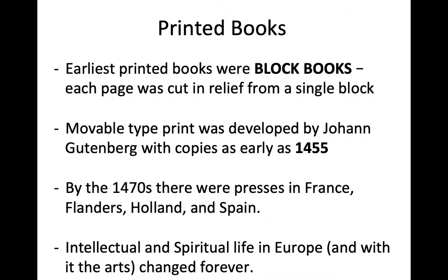Intellectual and spiritual life in Europe, and with it, the arts changed forever. So this is one of the things that they reference when people say, why did the Renaissance happen? The printing press is really up there with the reasons that the Renaissance was able to happen.